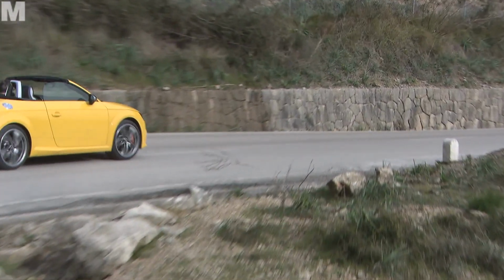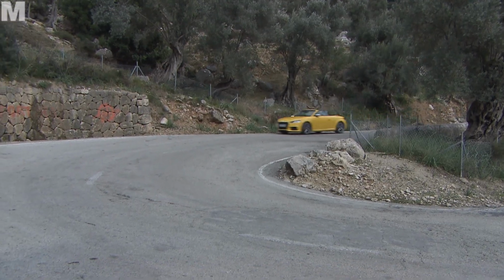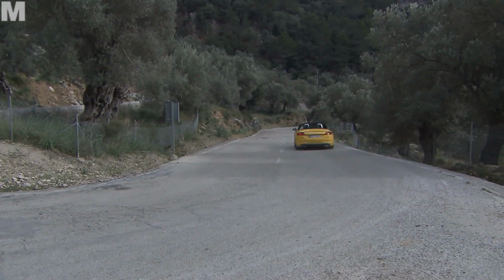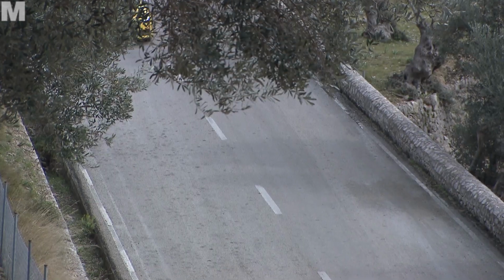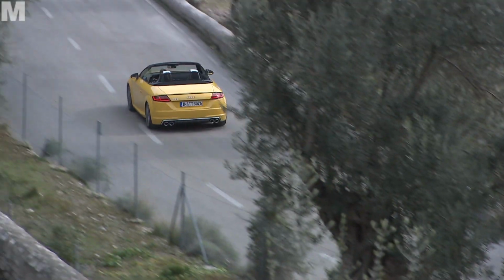One thing we really like is the robust roar of the TTS, which sounds like a lot more than just 2 litres. The sound designers were pretty inventive when it came to getting the right engine sound, putting switchable flaps in the exhaust pipe for the right roar.